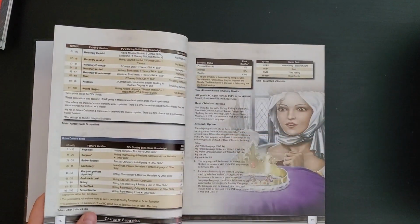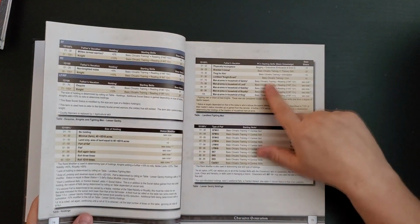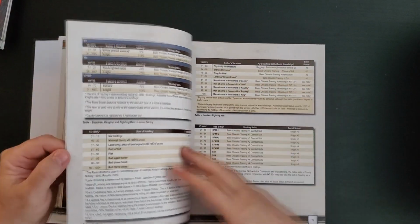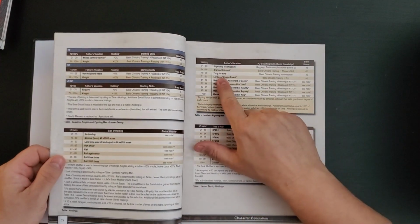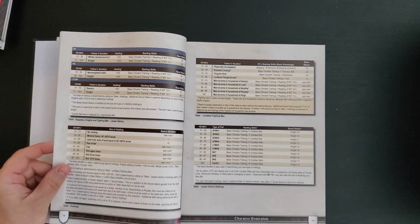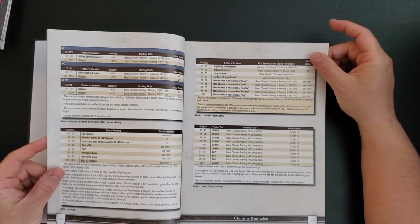We're still in the Father's Vocation tables here, by the way. So as you can see, there's a lot of this. And then these will give you starting skills, right? This is a terrible example, actually. Father was a thug for hire. Basic chivalric training is like basic training at arms, not training as a knight necessarily.